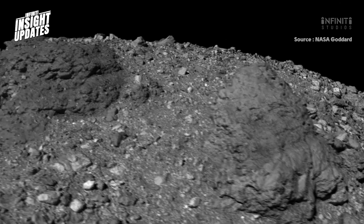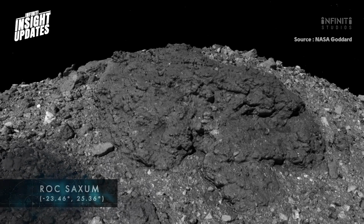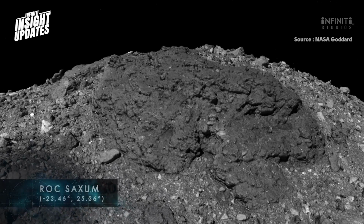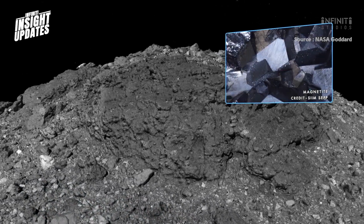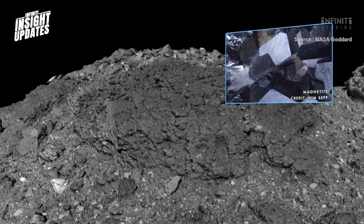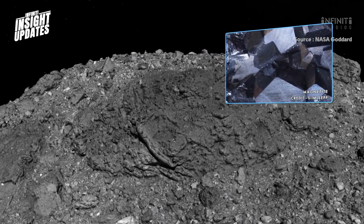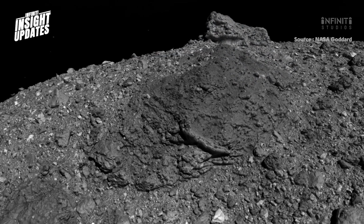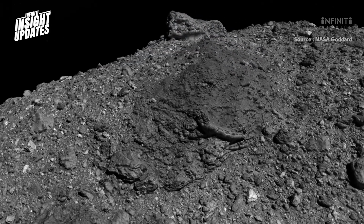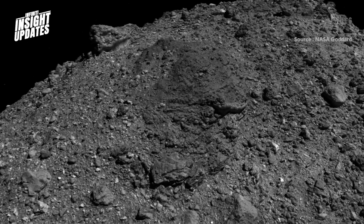To the northeast lies the largest boulder on Bennu. Measuring over 300 feet in length, Rock Saxum is a colossus longer than a football field. It is also rich in a type of iron oxide called magnetite, which was used by mariners as an early form of magnetic compass. In Arab folklore, the rock is an enormous bird of prey that can clasp elephants in its talons, as well as stranded sailors, like the hero Sinbad.